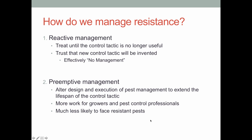But on the upside, in the long term, you're going to face less resistant pests. So those techniques that you spend time learning how to do, chances are they're going to work longer. So in the long run, you do less work as far as learning new techniques. So really, the difference between reactive and preemptive management is sort of a trade-off in short-term convenience versus long-term benefits.